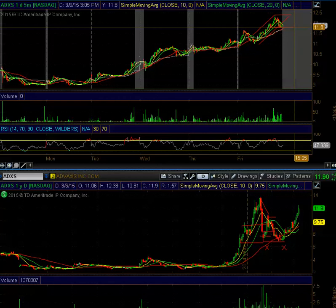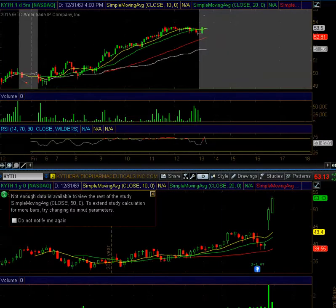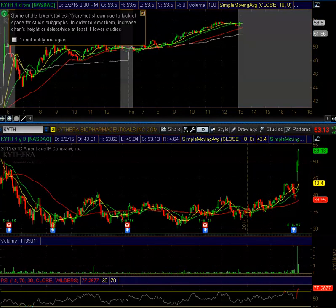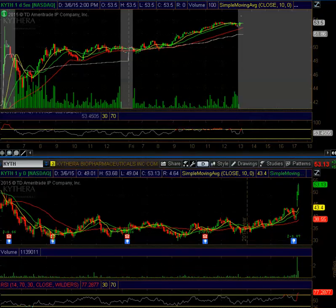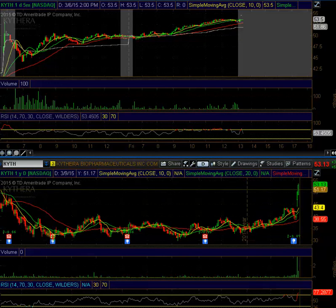Also, this KYTH was a big mover on Thursday, backs it up Friday, and when we're looking at this daily chart, you're getting up there steep. It's not the most incredible RSI number I've ever seen. 77, there's still some room to the upside, but maybe the price change, $10 in a 2-day period of time, you may find that hard to continue.